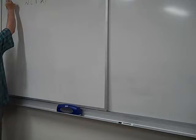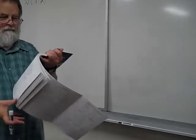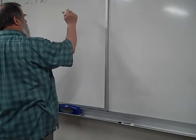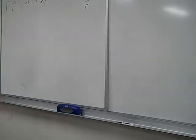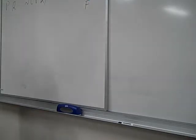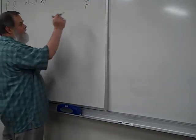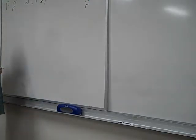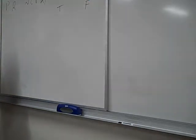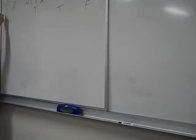You can build a table over here like this, right? But what I want to do is save the trouble of having to build the whole table. So what I want to do is figure out, well, what if I'm just looking for cases where Q is false to show that this is an invalid argument. So instead of doing all the possibilities, I'll just focus on where Q is false and see if I can make all the premises true. So what if I make P true?